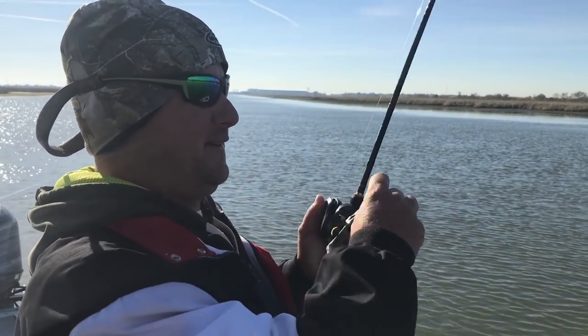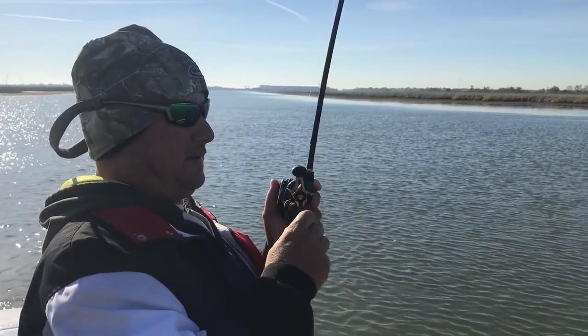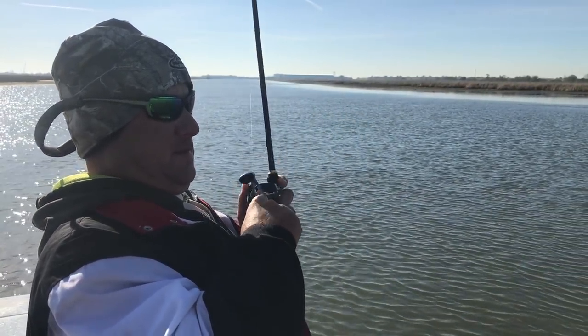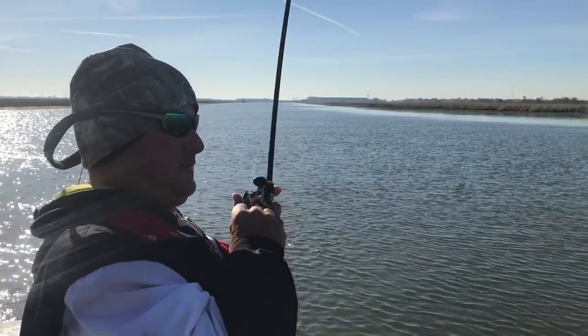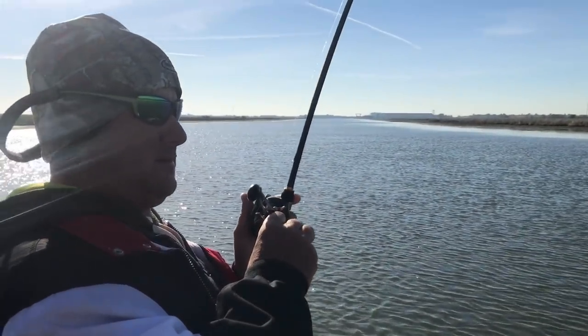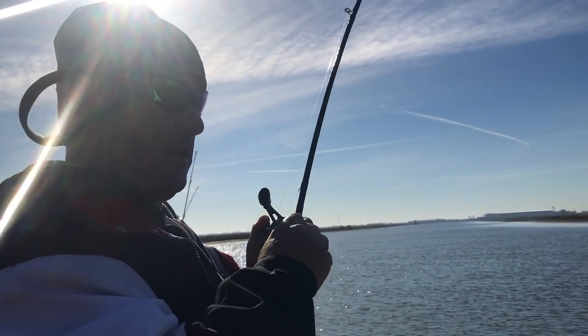Dude, this fish just hit as soon as it hit the water. I thought I was on your line, but I didn't do nothing. It just went to jig and there's weight on here. I don't even know how good I got him hooked.